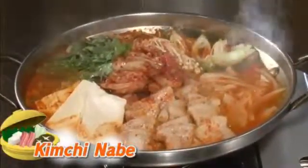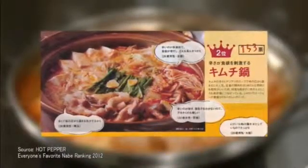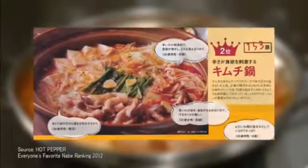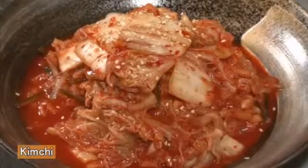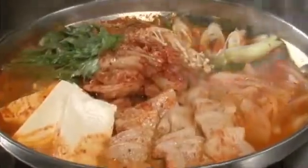At number 2, Kimchi Nabe. A person who chose this says, the spiciness works up your appetite, and it goes well with any type of ingredient. Kimchi Nabe contains a traditional Korean pickle made from Chinese cabbage and peppers.